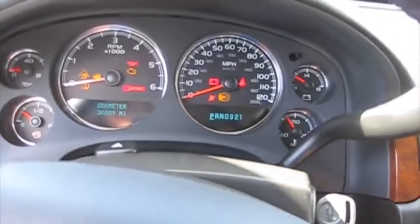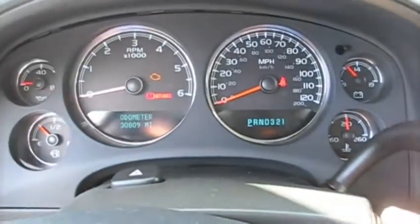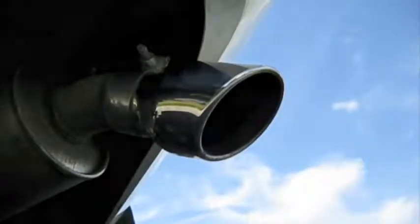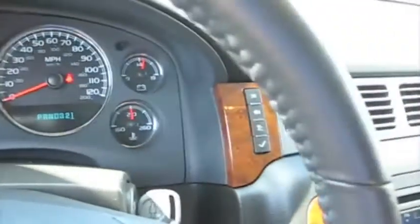Leather and navigation. Miles. And the fog lights, hazards. It's got an automatic driver's side window.